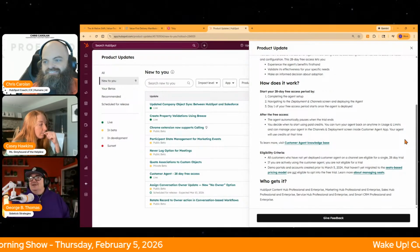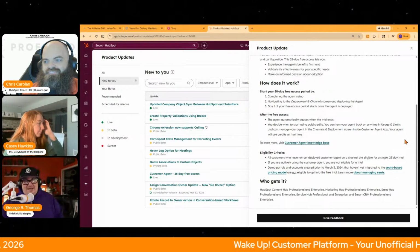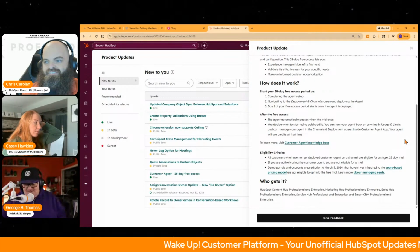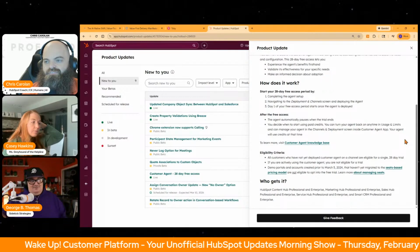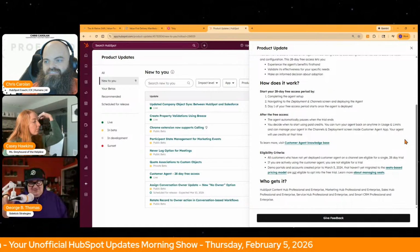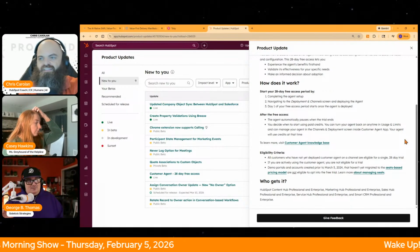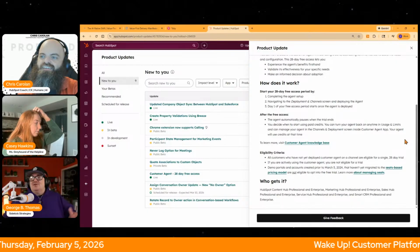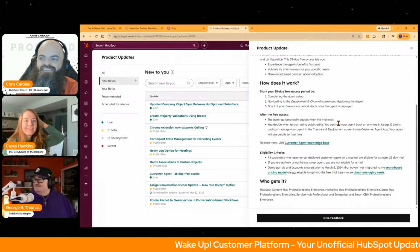But it's getting so good with all of the things that they've been adding. One of the things that I told them to do is just go to product updates, filter by betas and customer agent, and just turn them on, because it'll be uber incredible. So yeah, if you're not using customer agent, please rethink that.